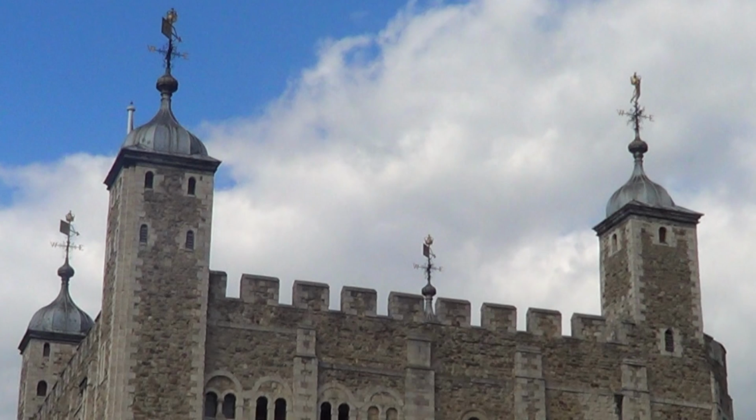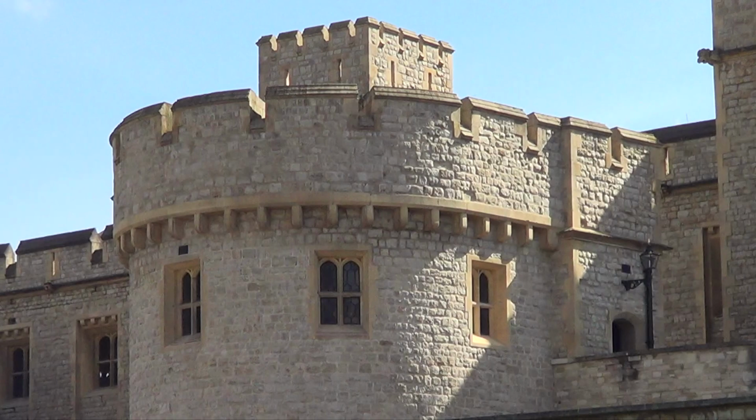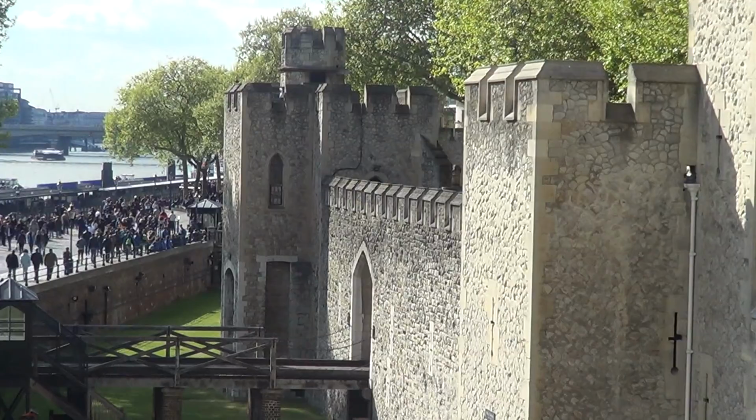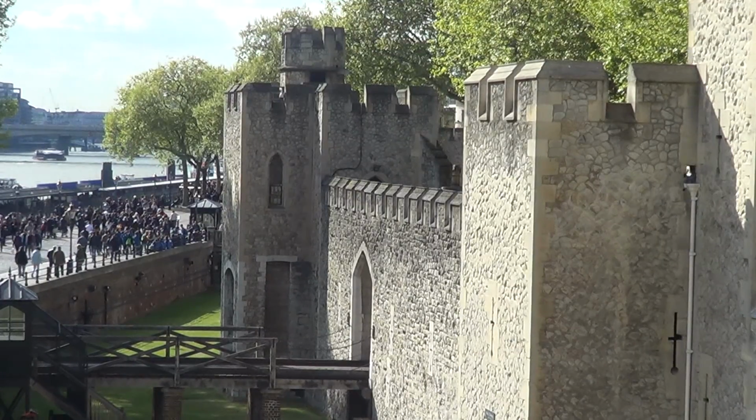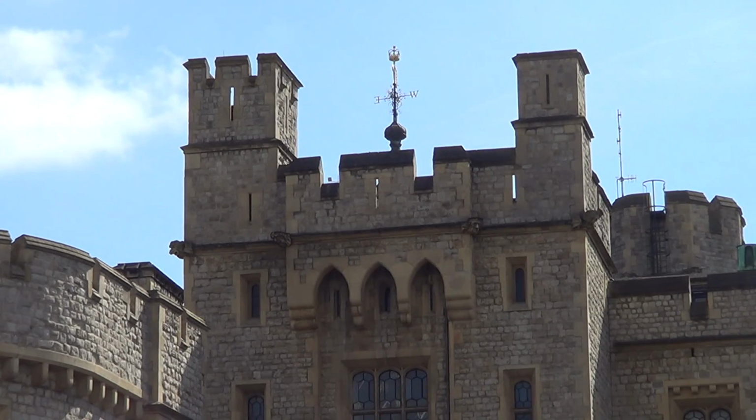The terrific Tower of London was constructed in the early 11th century by William the Conqueror. In the 13th century, it significantly expanded during the reign of Henry III, where 2 defensive walls were built around the White Tower. The tower was built to enforce the power of the Norman king over the newly conquered land.